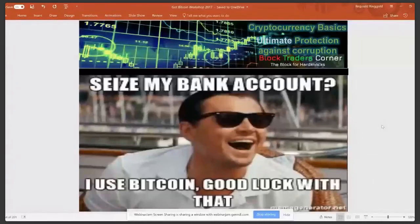With blockchain, no one can go in and take the money out of your e-wallet unless they try to hack it, per se, or unless you give them the key codes or send it to them. So seize my Bitcoin?